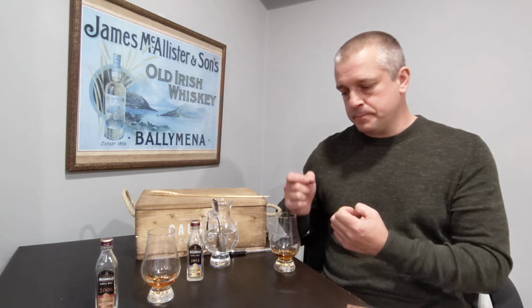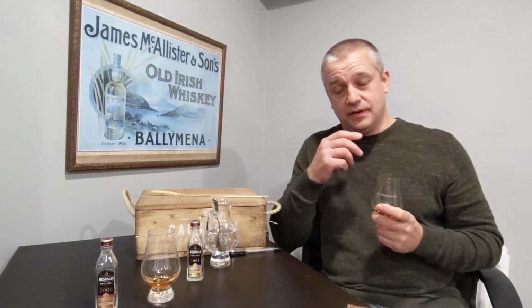I nearly want to put another half a teaspoon of water in this to calm it down even more. But by the same token, if I calm it down, I feel like I might lose something, and it becomes a little bit of a struggle. The finish just keeps going on. There's chocolate coming in. There's wood. There's fresh fruit, dried fruit, all coming through.